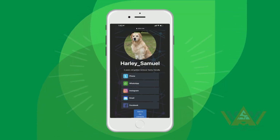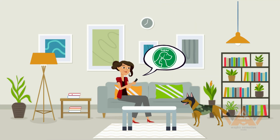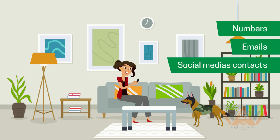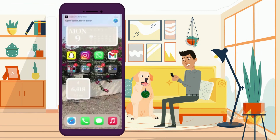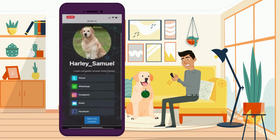With Tapet, no longer are you limited to just a phone number on your pet tag. Add and edit as many contacts as you wish, from numbers, emails, and social media contacts, while still giving you control in what you want to show. Using tap technology, it only takes a tap or scan of our pet tag to view all the information you added.